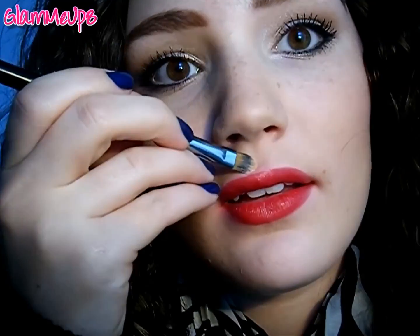Then I'm just going to take a concealer again on this small brush and go around the edges just to make them very precise. That way the edges aren't blurred out or anything. That way the lips just look really precise and perfect with the red lips, because you don't want red being all over your face or anything. And then I'm just going to finish it off with the powder, like I did before, because the powder is really going to make it stay to where it doesn't bleed or fade or anything.